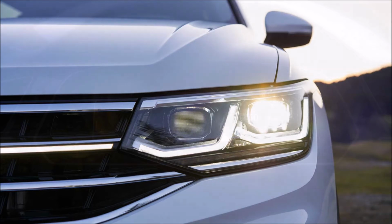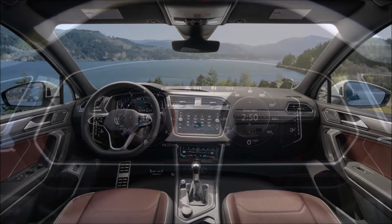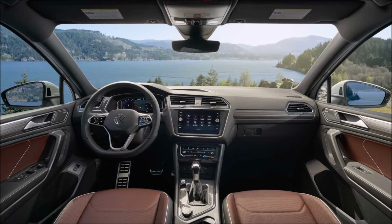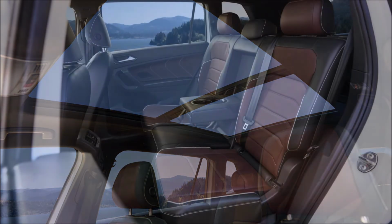suite of safety tech known as IQ Drive that will be available as an option on the lowest S trim and standard across the rest of the lineup, which includes the SE, SE R line, and SEL R line trims. Now the SEL R line will be available with high beam control, automatic parking, and road sign recognition too.